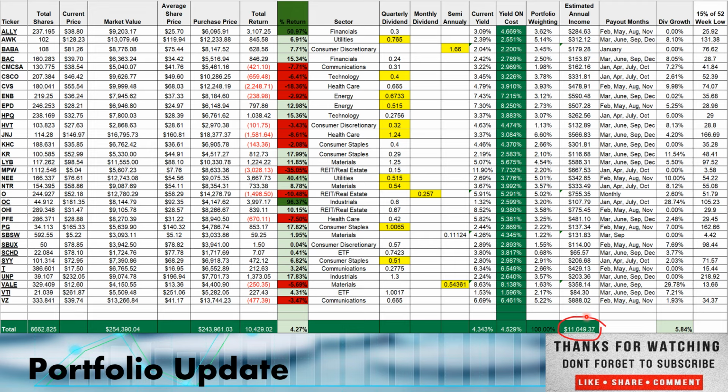And I think if we hit July and by the end of July we're at 12,000, that should put me pretty close to, by the end of the year, hitting 14,000, if not just a little bit over 14,000 a year in estimated annual income, with the income that I add plus the income that the dividend payouts will buy new shares, and the income that those shares will add as well. Dividend growth is sitting at 5.84% year over year. And that is it. Let me know if you have any questions on the portfolio.